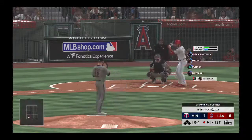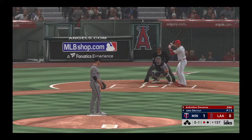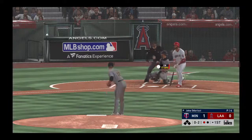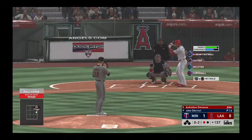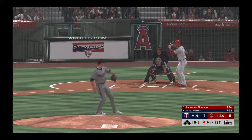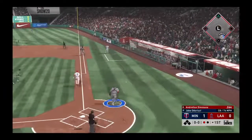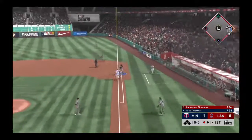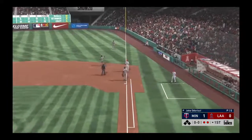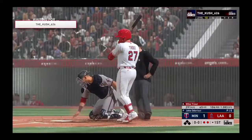Swing and a miss, 0-1. Fouled off. 1 out, nobody on. Swing and a miss at 1 in the dirt. Up with it, Garver, and he makes the throw to first. Simmons is retired, 2 down now. And that'll bring Mike Trout to the dish.